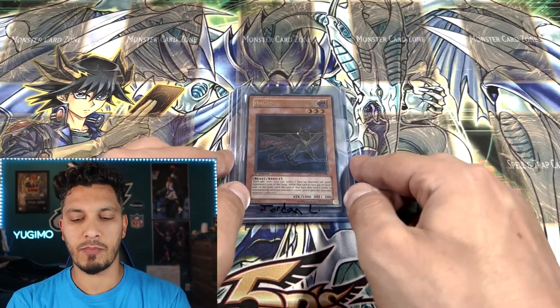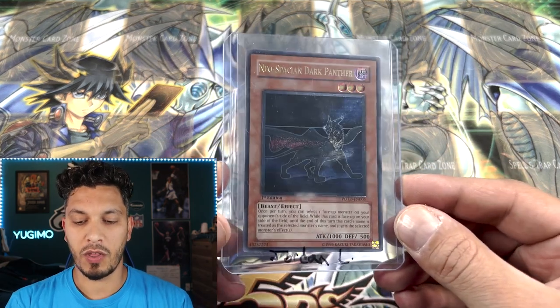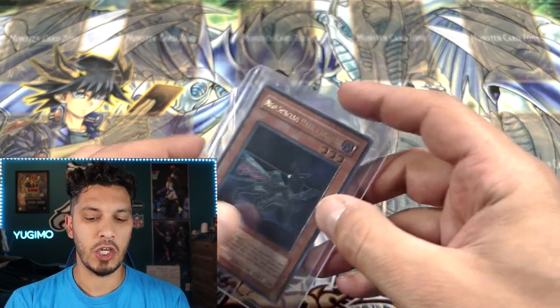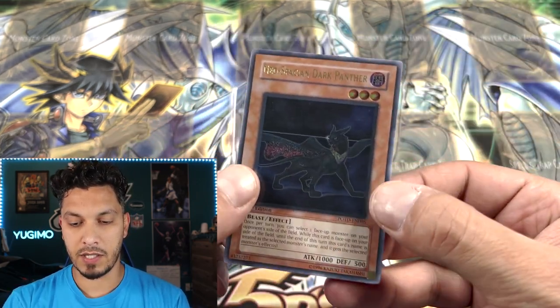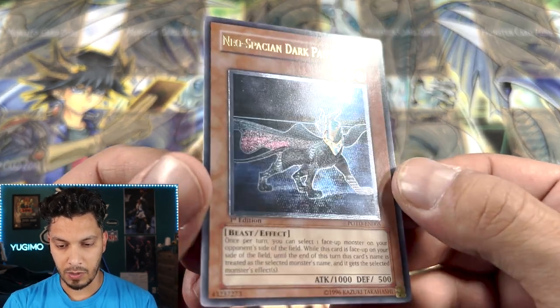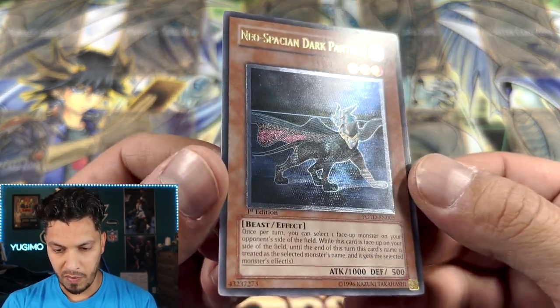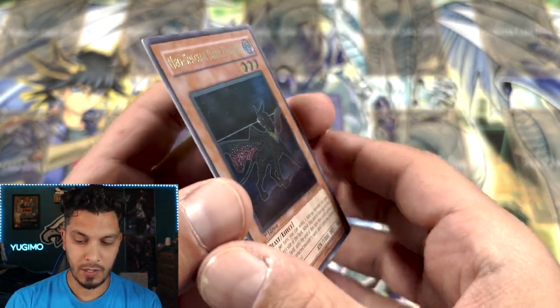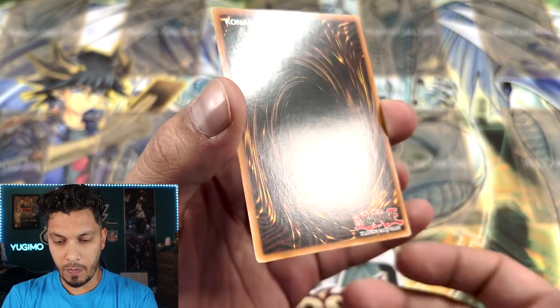Today, I'm going to be submitting some of the cards that we pulled from our recent GX hobby box breaks. Starting off here with a card we pulled for Jordan L., our ultimate rare Neospatian Dark Panther. We're going to look over this thing one more time before we send it off, resleeve it, and look at that absolutely epic foiling on it. North American print, but that ultimate rare foiling is still really, really pronounced. Awesome card, Neospatian Dark Panther.